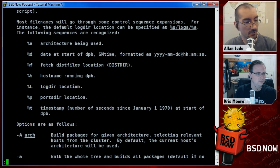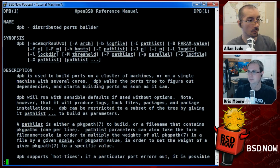Unlike poudriere, it's not going to use jails because OpenBSD doesn't have jails. Poudriere is kind of a shift in focus from the old way FreeBSD built packages. Instead of trying to do all the complicated things to distribute the load across a bunch of machines to make it faster, it was let's get the most out of one really fast machine instead.